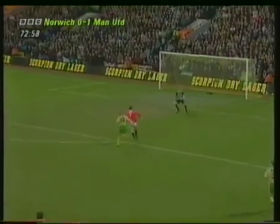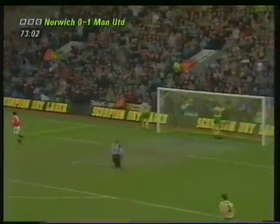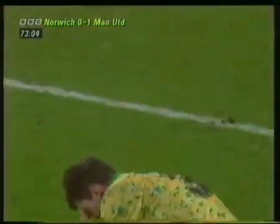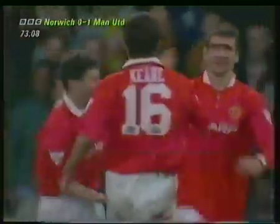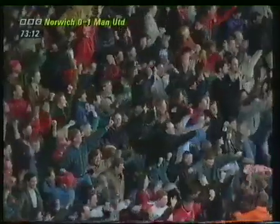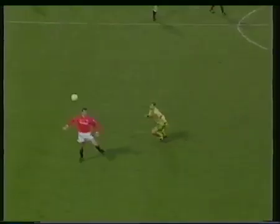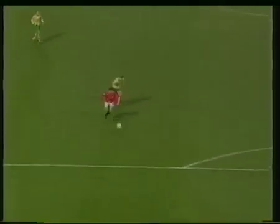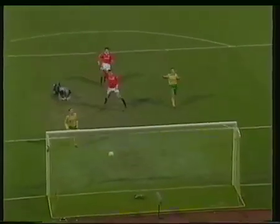Cantona given the present and scores, and Rob Newman goes down in despair. He's hardly been in the match, the Frenchman, but his goal has surely won it for Manchester United. Gift did well with the nod down, and as Gunn came to meet him, he found the hole.